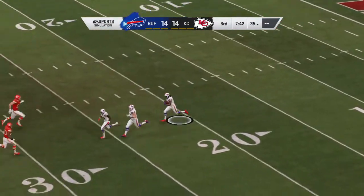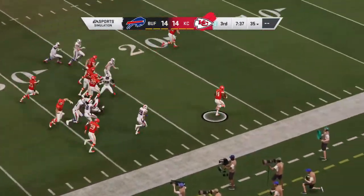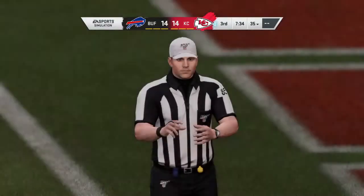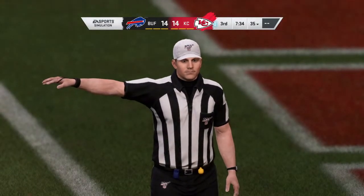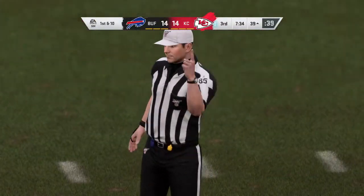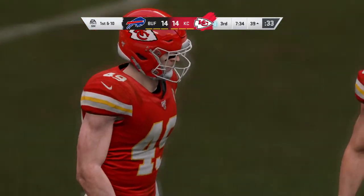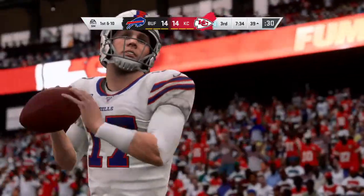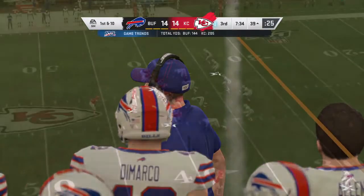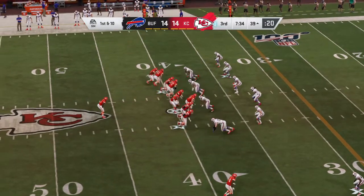This one fielded at the 5. Now a hit and a loose football. And it's picked up by the Chiefs. And he'll take this into the end zone. Now hold on here. We do have a flag down. So let's see what this is about. So that will push him back. And now we know why I had a little extra space to run, don't we? An illegal block in the back. That penalty will move them back. So 1st and 10 now in Buffalo territory at the 39-yard line.